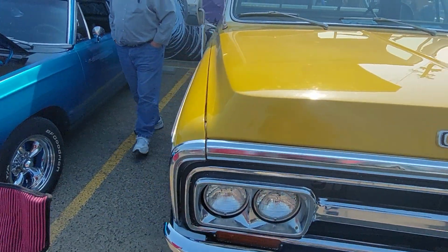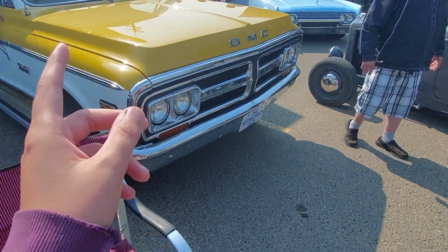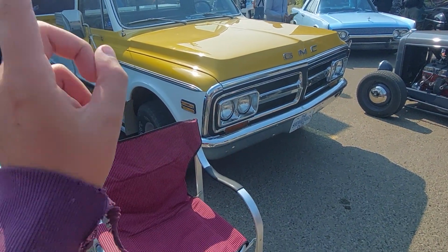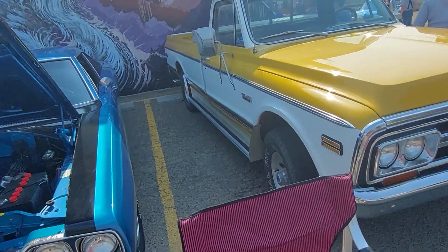This body style ran from 68 to 72, and they're some of the most desirable of these old Chevy pickups. Absolutely love the look of them.